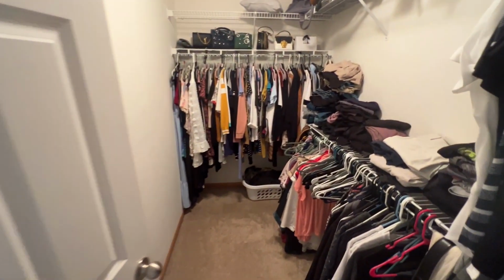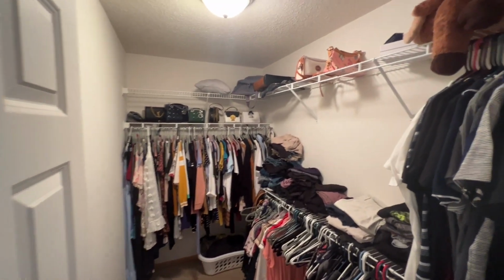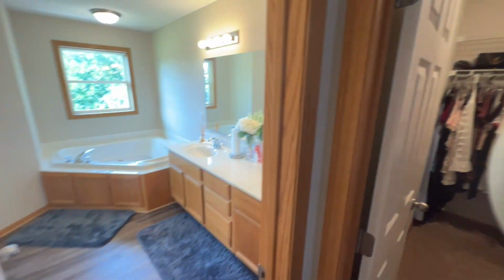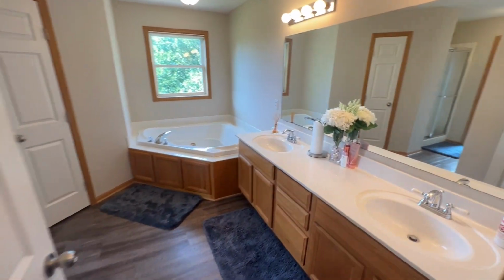All right, we'll look at our walk-in closet here, just off to the right-hand side. So tons of room for all those clothes, as you can see. Built-ins all along each wall there. And then our master bath, which is massive.